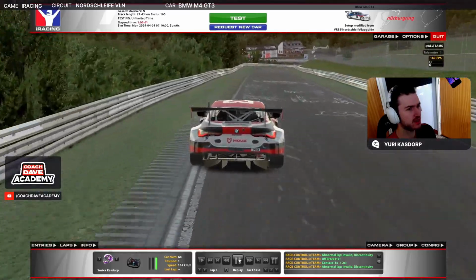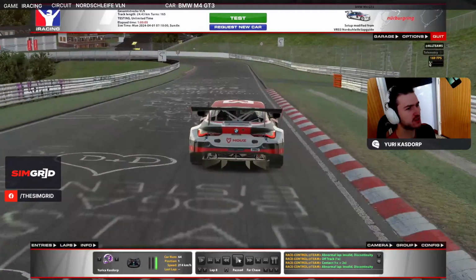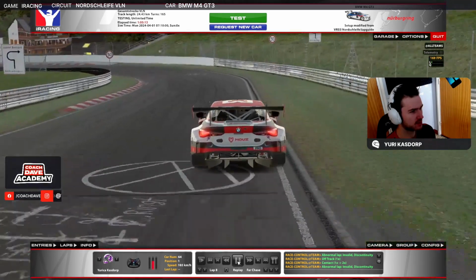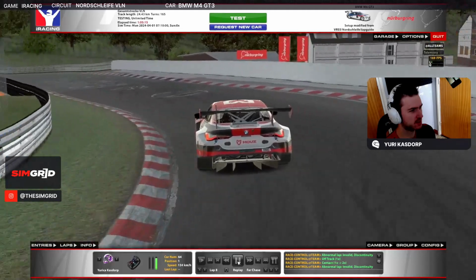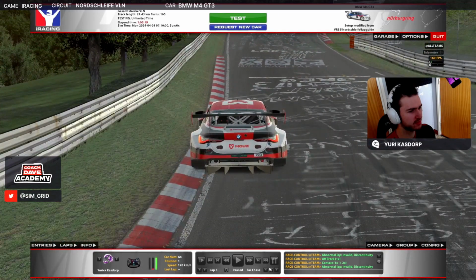And we get to Ada now here over the bridge. Again, this corner is very, very easy to understeer at, so brake nice and early. I brake at the end of the curb here. Get the car to the inside, throttle nice and early. Then we got the uphill right hander. I'll show you from the cockpit view.